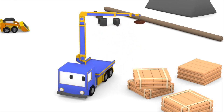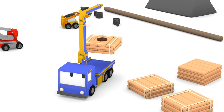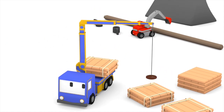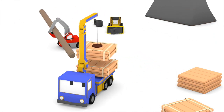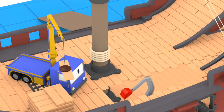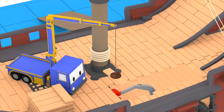Billy, Charlie is loading the lumber we need. Can you and Ed get the rest? Great job! We're almost done. You'll have the deck finished soon. Just a few more boards.